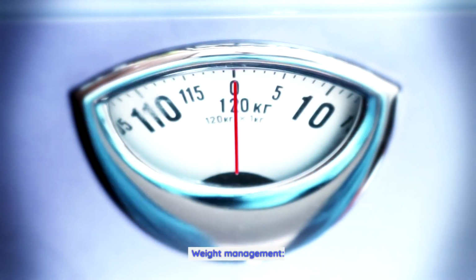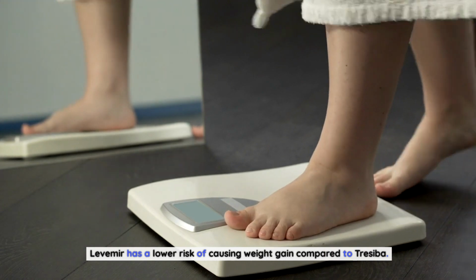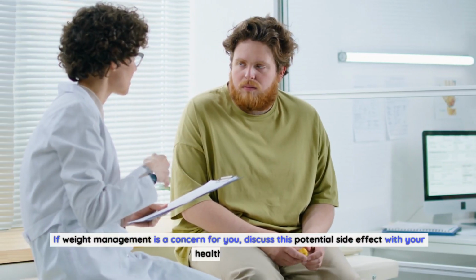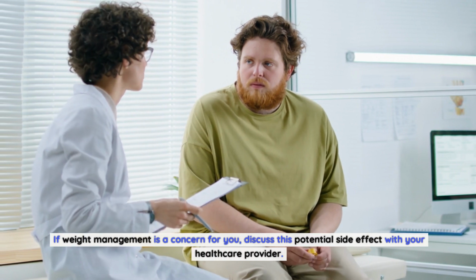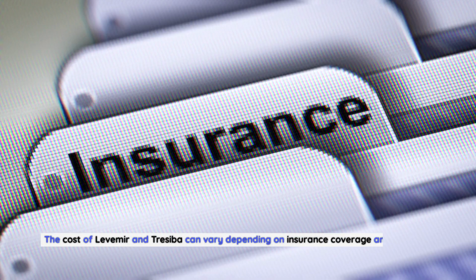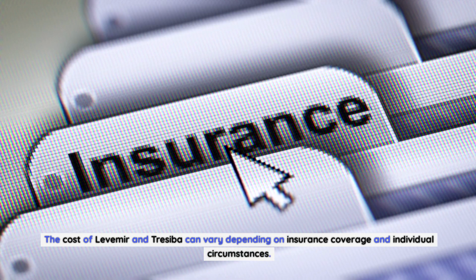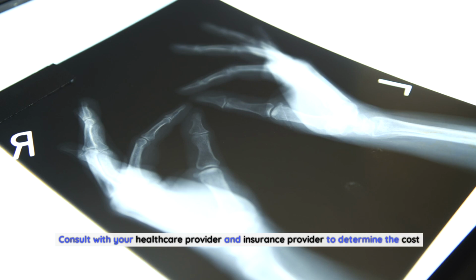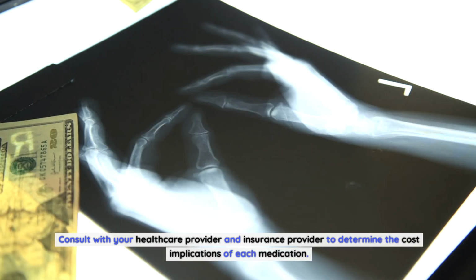Weight management. Levemir has a lower risk of causing weight gain compared to Tresiba. If weight management is a concern for you, discuss this potential side effect with your healthcare provider. Cost. The cost of Levemir and Tresiba can vary depending on insurance coverage and individual circumstances. Consult with your healthcare provider and insurance provider to determine the cost implications of each medication.